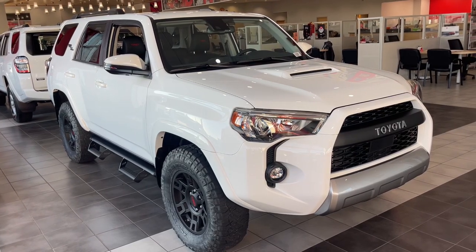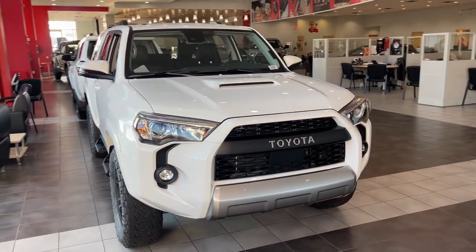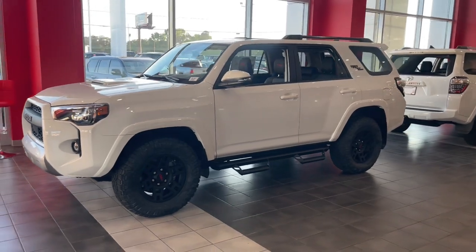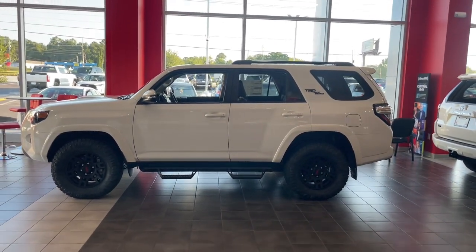Take a moment to check out the 2024 Toyota 4Runner. Make every off-road adventure all it can be in this capable 4Runner. From its rugged, trail-focused design to its comfortable interior, this is the go-to vehicle for your outdoor lifestyle.